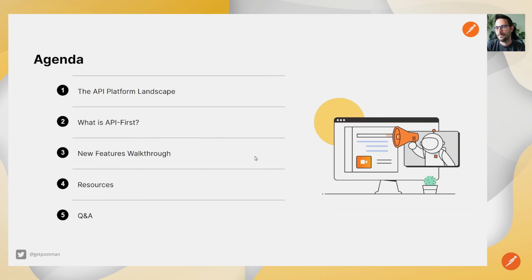Cool. What are we going to do today? So we're going to talk about new features, but before jumping into the new features, we want to make sure that everyone is on the same page. So we'll talk about the API platform landscape, where Postman fits into that and the different features that Postman already offers. And then you'll be able to fit the new features that we're talking about into these buckets.